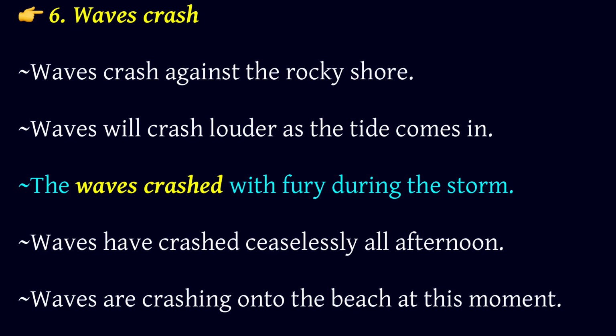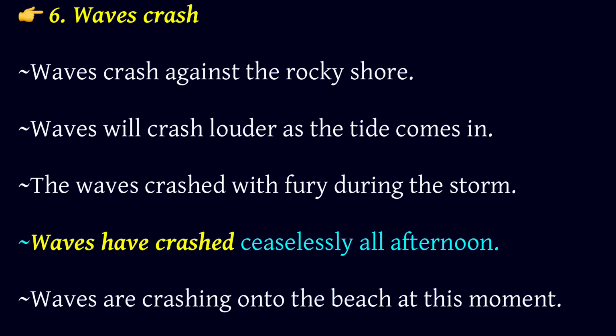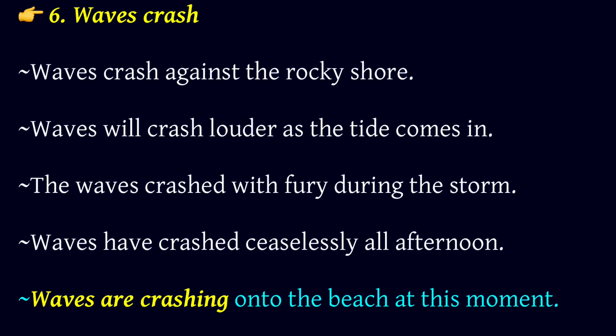The waves crashed with fury during the storm. Waves have crashed ceaselessly all afternoon. Waves are crashing onto the beach at this moment.